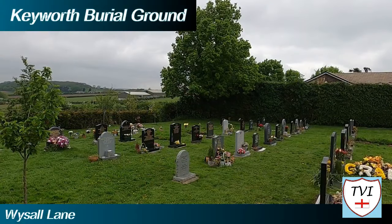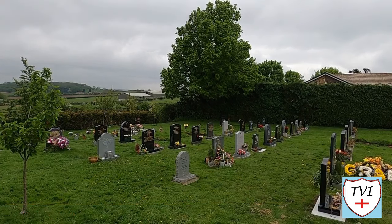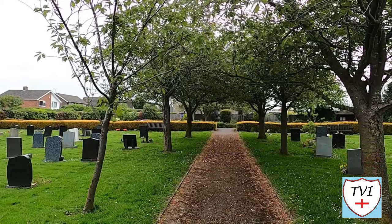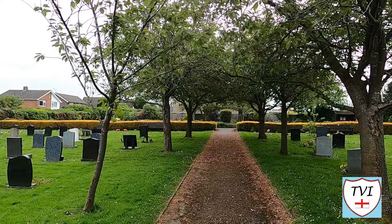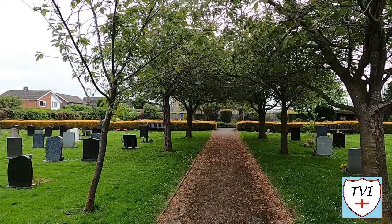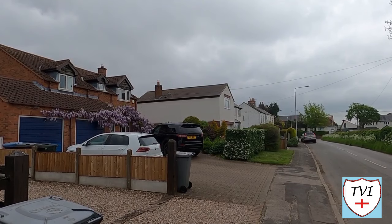We start this lengthy journey around the village at Keyworth Cemetery, which is officially known as a lawn burial ground. For several years, this was tended to by groundsman Mick White, who now has a bench dedicated to him here. As final resting places go, surely this is up there with the best. From here, you get a great view into the Nottinghamshire countryside, because you're on a hill.